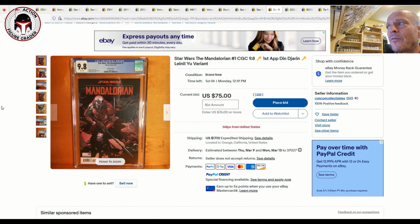I would aim for somewhere between $125 and $150. I was thinking of the Mandalorian #2 in the 1 in 50 ratio. I'm trying to get that one for about $175, but it keeps going over that price. But for the Mandalorian #1, you can get this one for $125 to $150. That's my bet on that one.